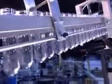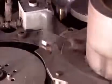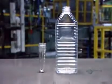The preform's next stop is a machine called a reheat stretch blow molder. In a matter of seconds, it heats each preform just enough to make the plastic malleable, then inserts a rod to stretch the preform lengthwise, while at the same time blowing in air at extreme high pressure. This forces the preform into a bottle-shaped mold. Cold water circulates within the mold to cool and set the plastic almost instantly.